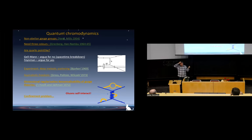This was first proposed theoretically by Yang and Mills, but it was not accepted because there was no physical evidence. Again, I hope to speak about this more in 2 weeks. Now it's a little bit too unclear what this means. Then there was a problem. I told you that electrons, fermions do not want to be together.